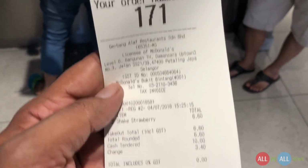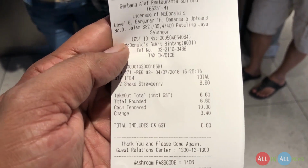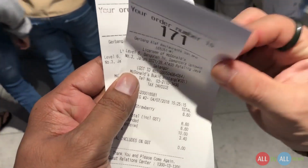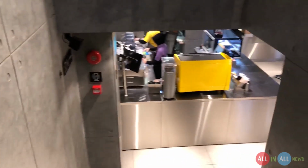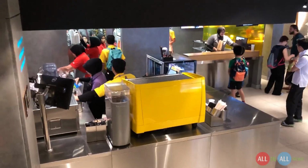Well, it is very difficult for a Japanese person to be vegetarian, but Makoto did this for me. Thank you brother, salute you. And we paid 6.60 ringgits for the strawberry shakes. It's still affordable. Well, Malaysian McDonald's is really awesome. Let's go and find another food.